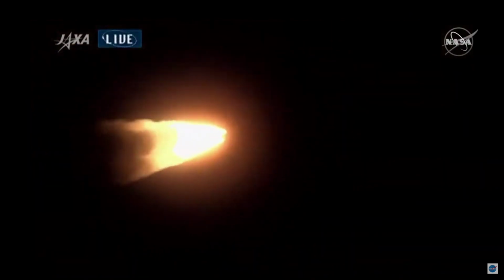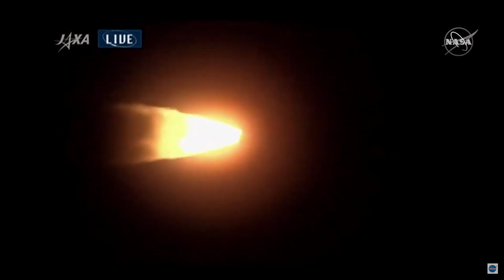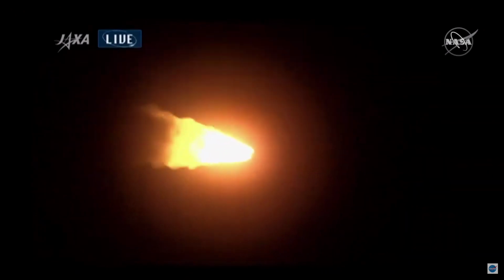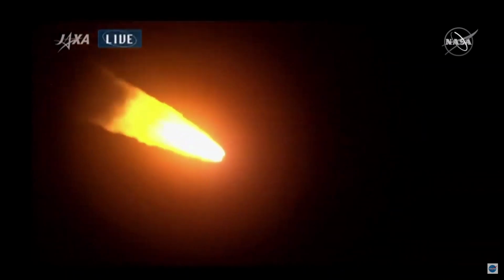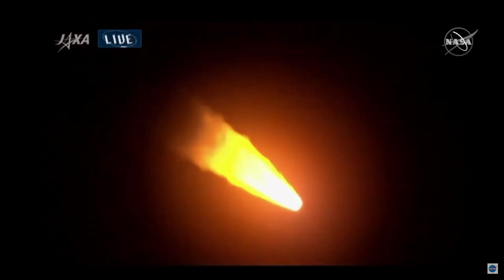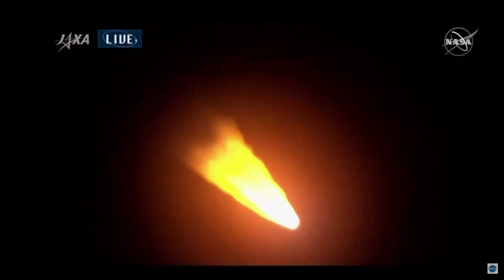Just passing 1 minute into the flight, everything continuing to look good. The H-2B flight is 4 solid rocket boosters, 2 liquid fuel engines propelling the HTV-9 towards its preliminary orbit, coming up on the 1 minute 30-second mark into the flight.